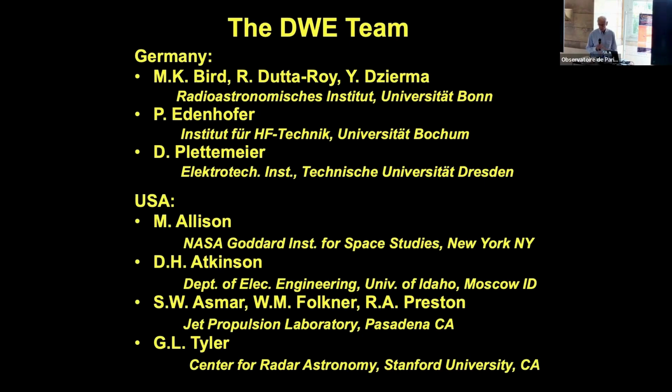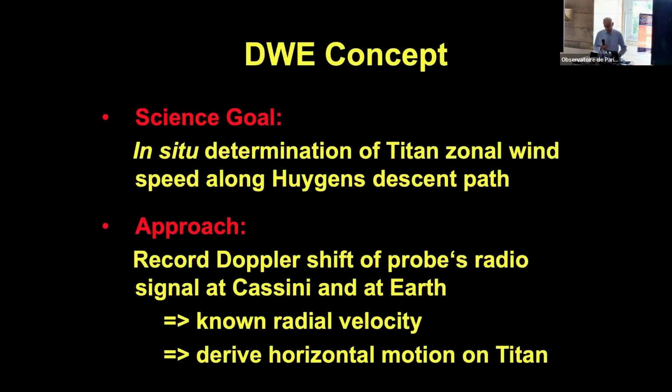These are mostly people that I had worked with in the past and were well accustomed to working in radio science experiments. So the concept was fairly simple and focused. We wanted to make an in situ determination of the Titan zonal wind along the descent path of the probe.